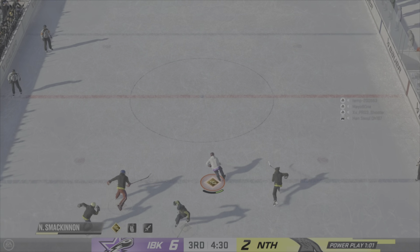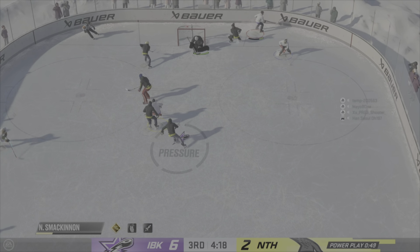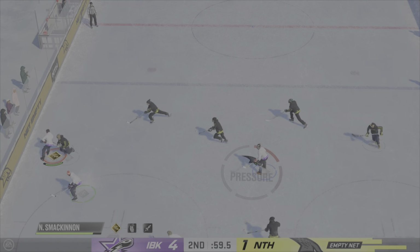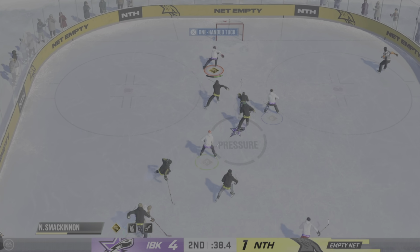What a steal in his own end. Trying to gain a step. All alone. Oh, just right there to make the stop on that play. All hands on deck here as the extra attacker is now out. All alone with an empty cage.